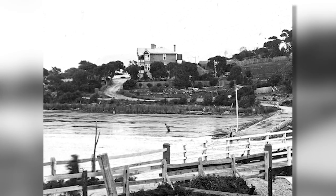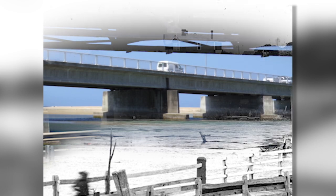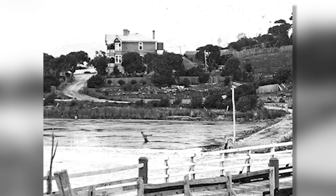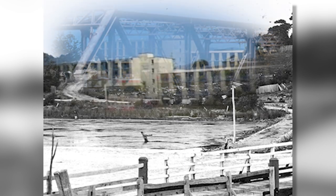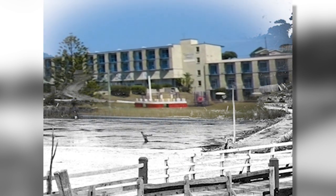Slightly closer to the sea, the current Scamander Bridge was opened in 1999. This modern bridge now carries the increased volume of traffic on the busy Tasman Highway. On the far side of the river, the Ocean Beach Hotel offered guests sweeping seaside views. The old hotel was demolished in the 1960s, with the current Scamander Beach Motel opening on the same site in 1966.